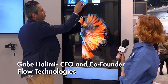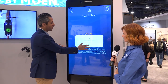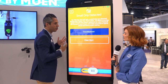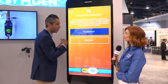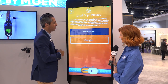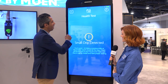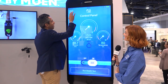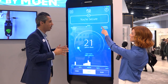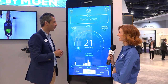Well, so good for you guys. If we go back into our app, we see that this has told us, hey, we have a small drip in our home. And now you can get some details, you can troubleshoot like the email we just got. I know what it is, it's the little faucet that we left running. So I can just come in, clear the alert, and if I go back to my dashboard, we're back in a secure place. You're secure. We know what's happening. We know what it is, so we don't have to worry about it, right?